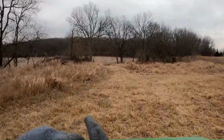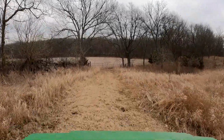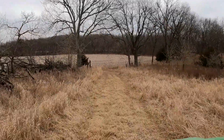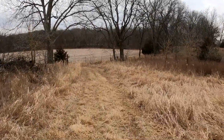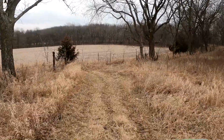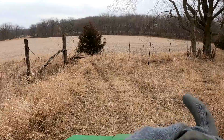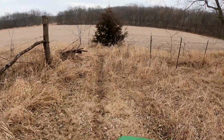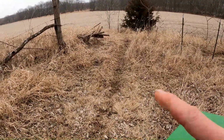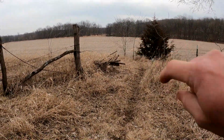An acre piece, pretty good sized piece. It's got good timber on it, a couple good creek systems. I have a trap over here in this corner that hasn't produced yet. Good trail coming off of there. There's a dirt hole right here. Good spot, there's a nice opening down there.